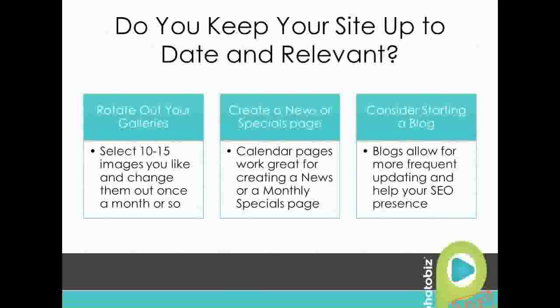Some tips for doing that: rotate out your galleries. It can be a particular temptation, especially if you have a lot of really great images or a lot of products that you offer, to create a huge gallery because you want people to see everything that you have to offer. In general, though, your slideshows shouldn't be any more than about 3 to 5 minutes long tops, because that's the longest that most people will stay with any one slideshow page.